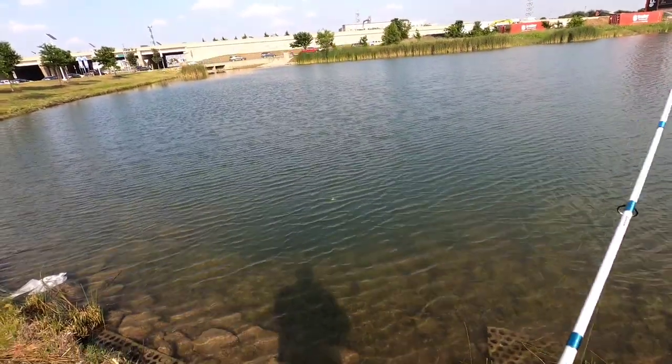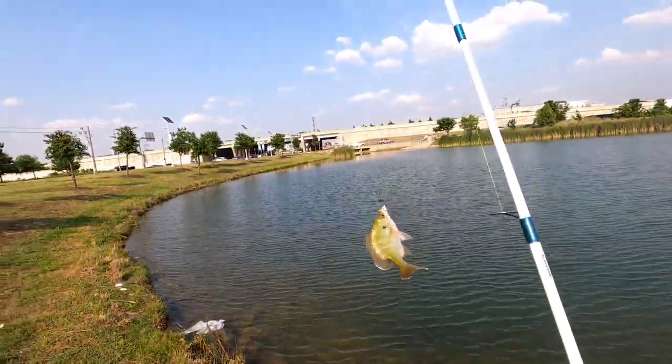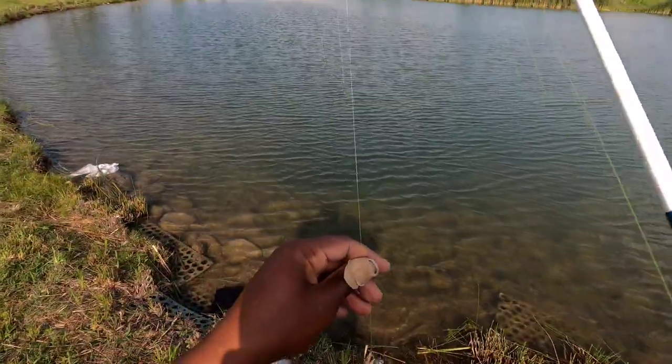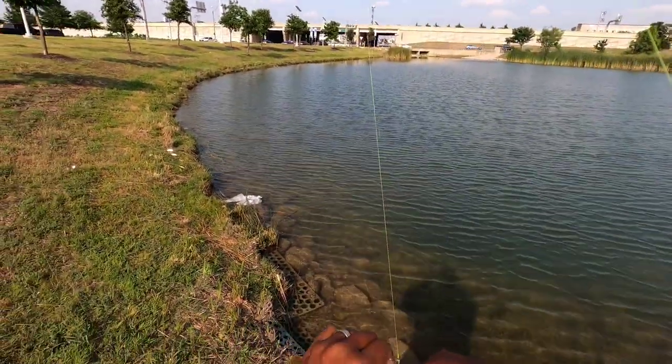Go. First bluegill, you guys. First bluegill of the day, very small one. It's not the one I'm looking for. I'm looking for the gigantic ones.